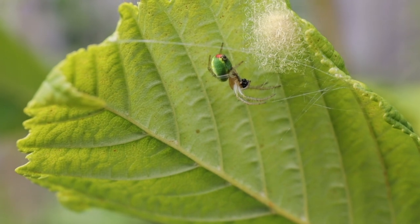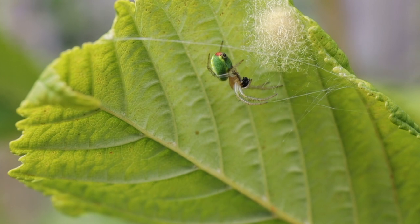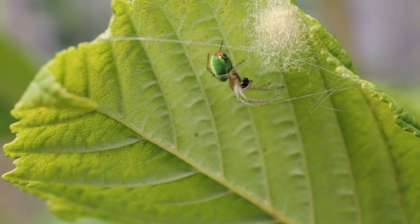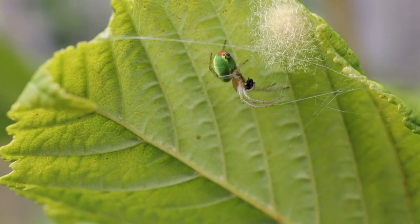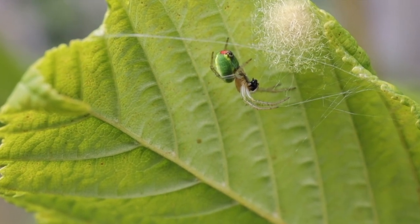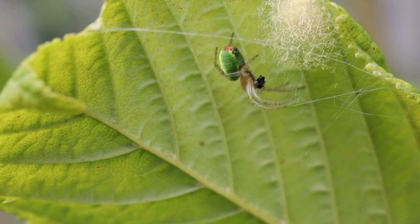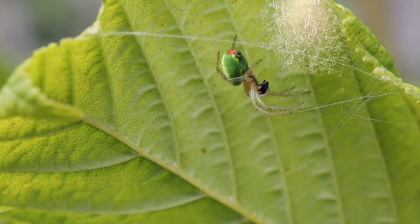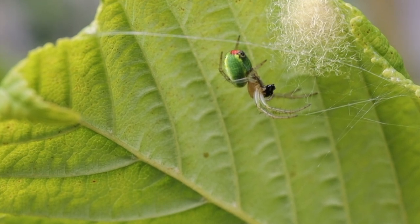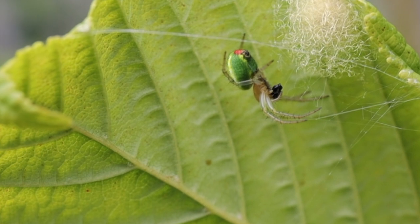So here we have what's called the cucumber spider. It's mostly green with a red dot just above its spinner. Well, with a name like that, you'd expect it to be harmless to us, correct? Well, they are. To us. Just not to the creatures that they catch in their webs. They spend most of their day eating insects. I have no idea how they got their name. It's not as though they resemble a cucumber or anything, right?